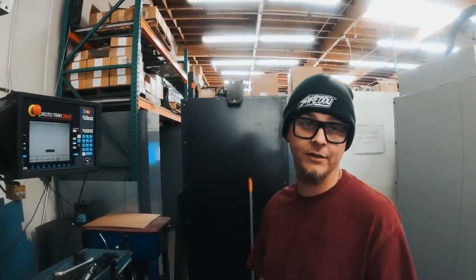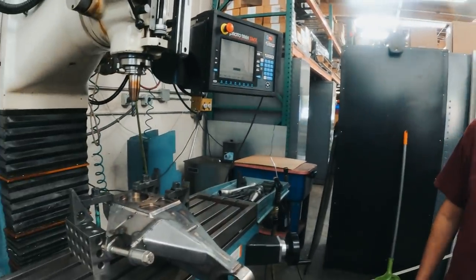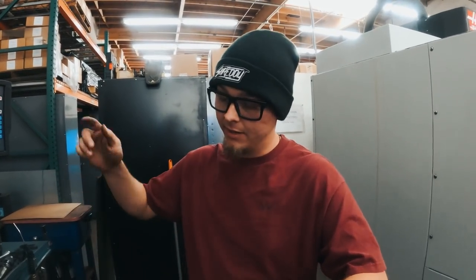We gotta take for depth. 500 or 700? 500. 500 thou depth. We have to take 750. We're doing the diameter all in one. Well, I'm gonna take steps.